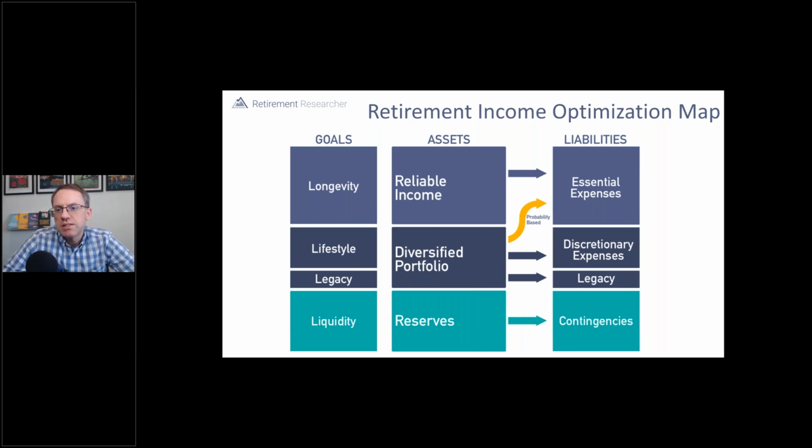essential and discretionary expenses. But what happens if you have to spend more than that, either due to an unanticipated health event, a long-term care need, helping a family member, things that weren't necessarily part of the budget? And then retirement income is really about positioning assets to match up against these goals or liabilities. So reliable income, having safe, secure income sources, you match up against essentials. The diversified investment portfolio, you match up against discretionary expenses, legacy goals, and if you're more investment oriented, maybe essentials as well. And then reserve assets that haven't been earmarked for other purposes, or what's available for contingencies.